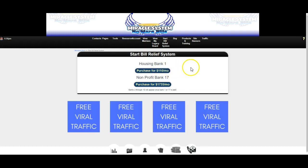Okay, now you will be able to choose the amount of banks that you would like. Now you will see Housing Bank 1 and the Nonprofit Bank 17. All right, so if you are starting with 17 banks, you would click Purchase 1735 per month. All right, if you are starting with one bank, you will click this link right here for $110.